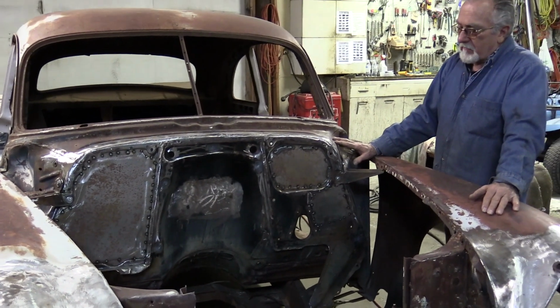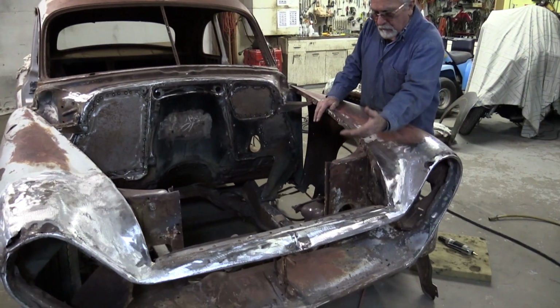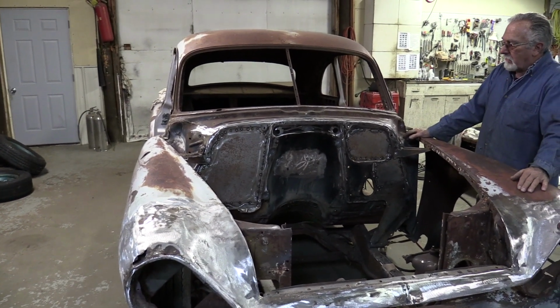And then in the latter part of 1957, '58 is when they started the big changes with the dual quad front end and the tube grill, the beautiful work done on the back end, the Art Deco work that was done on the back end of the car.